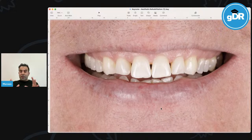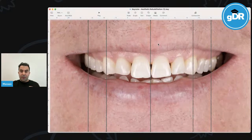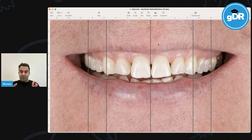Remember, the first thing with the 2D smile design, in order to get facially driven smile design, is I do 5 vertical lines. The first line is the facial midline. The facial midline is very easy to identify. We get the interpupillary distance and divide by 2. So again, we use the eyes as a facial reference in order to draw the smile frame.